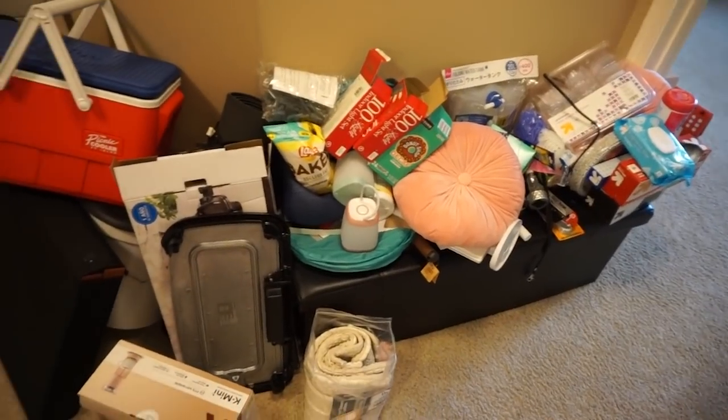So let's get started with packing. Today is Friday and we leave on Tuesday. So I'm getting started nice and early with packing and preparation and organization. I want this to be a very relaxing, organized time. So let me show you the process of getting all packed up. So here is my staging area.